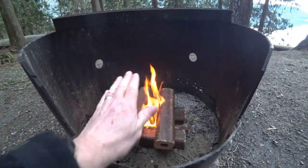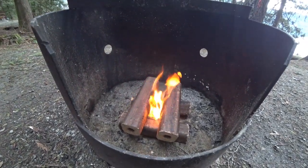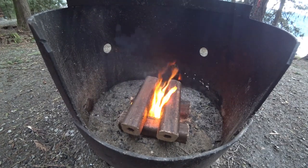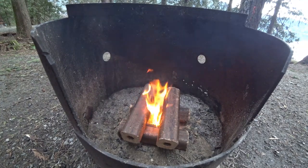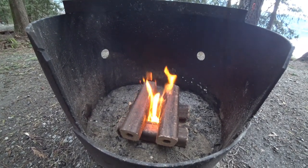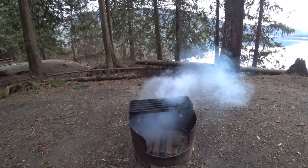This is after 5 minutes. So it's not that much heat yet, but you can see the flames starting to get a little bit bigger. These pieces of wood remind me of Presto logs. Actually, there's a little bit of smoke. That could be from some of the other little bits of wood I tossed in, or simply from the fire starter.